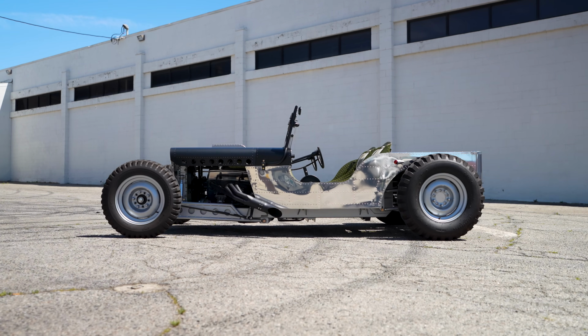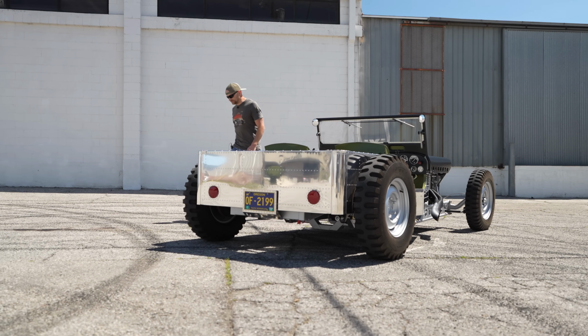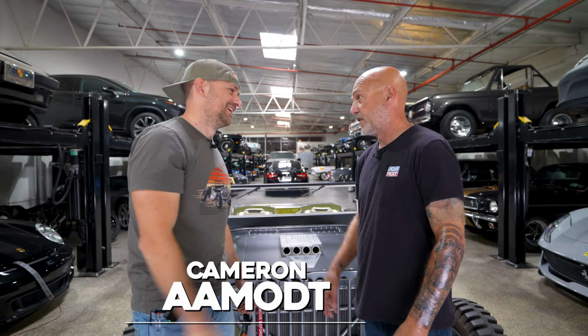So what I'm gonna do is bring in the builder, the owner of this vehicle, who just trailered all the way down from Oregon, just so we could have the opportunity of shooting this. So I'd like to introduce you to my friend Cameron. Number one, dude, thank you for coming all the way down. I know it's a trek for you guys.